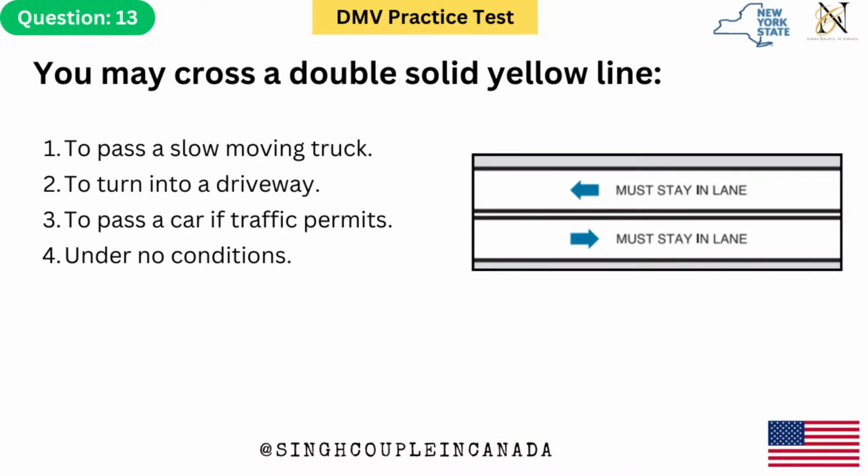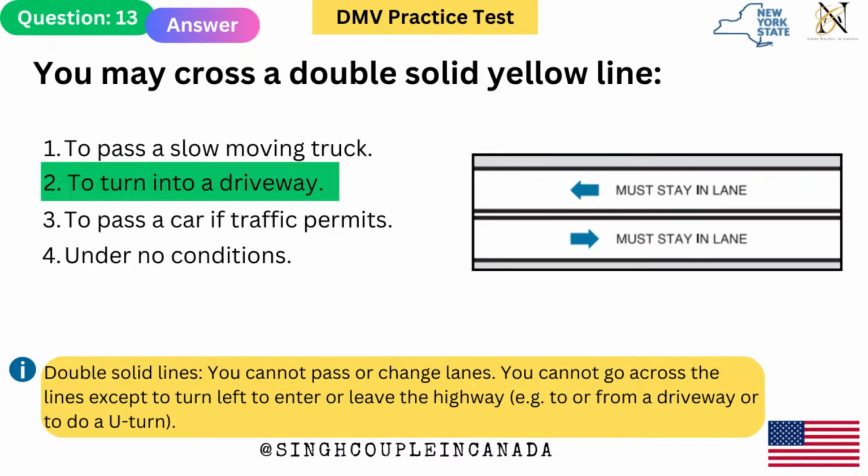Question number 13. You may cross a double solid yellow line. 1. To pass a slow-moving truck. 2. To turn into a driveway. 3. To pass a car if traffic permits. 4. Under no conditions. The answer is 2. To turn into a driveway.